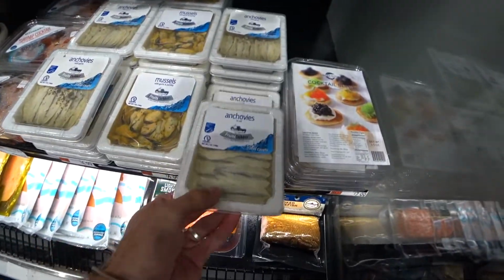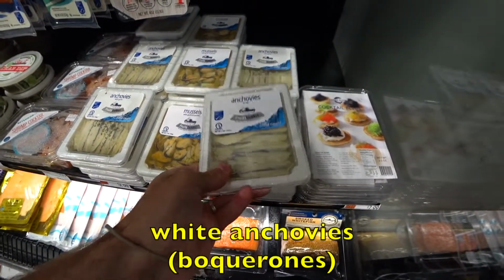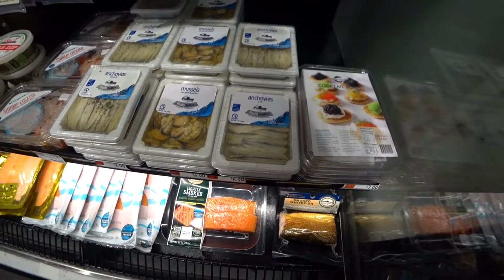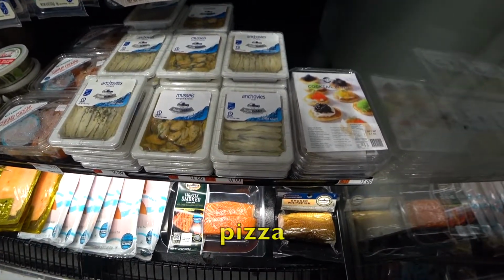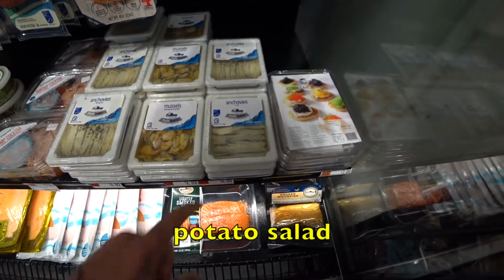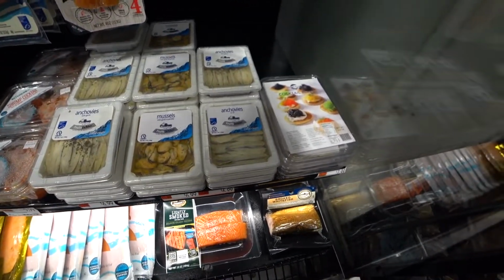I also want to show you this one. This is called the white anchovy, but it's actually called boquerón, which is from Spain. These are brilliant. They're kind of like anchovies, but they're a little bit less salty and aggressive, so laying these over a salad is a great way to use them. You can imagine if you were to make a simple potato salad and lay these over, it's going to add big saltiness, again another layer of flavor.